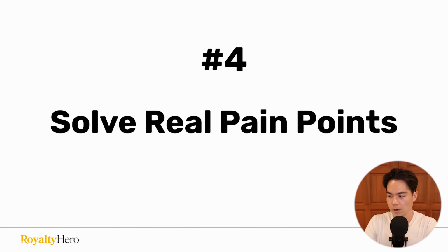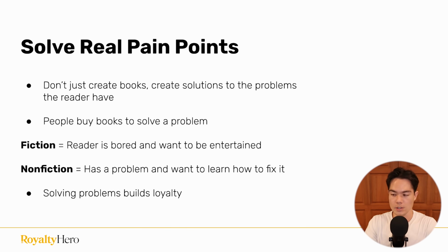All right, advice number 4 is to solve real pain points. What you want to do is not just create books, you want to create solutions to the problems the reader has. The biggest thing to understand is that people buy books to solve a problem. When they buy fiction books, it's because they are bored and they want to be entertained, just like when they watch a movie. They're bored, they want an escape. But when they buy non-fiction books, this could also apply to journals and planners, those are utility books, they have a reason why they're buying it. If they buy coloring books, I guess it's more related to fiction. They're just bored, they want some activities.